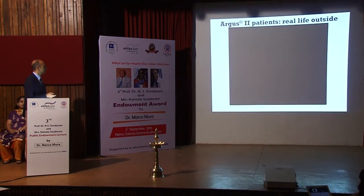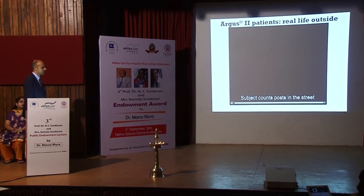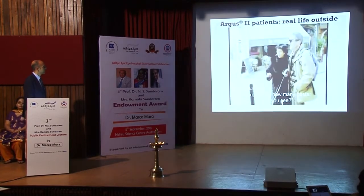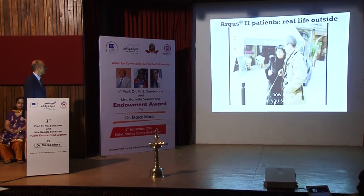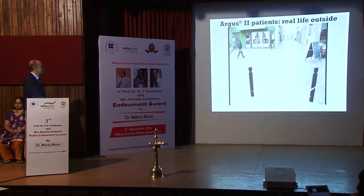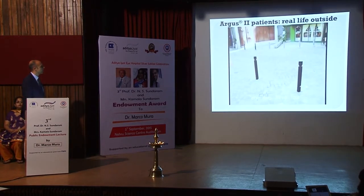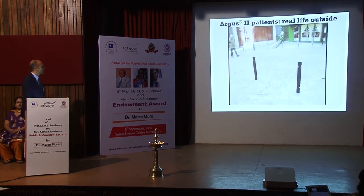But this is, I think, the most important, the real life outside. They can really move independently. They don't need somebody to help them. They made a lot of videos. They can recognize where the little holes are, so they can avoid the obstacles and ambulate in the zone.